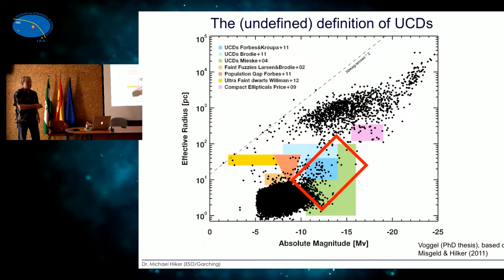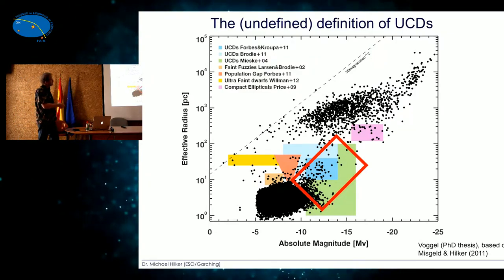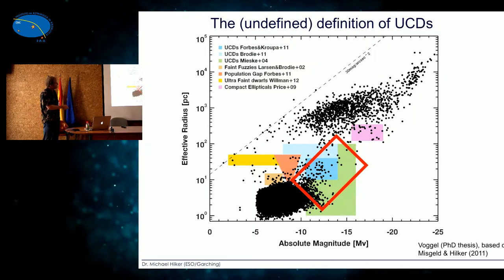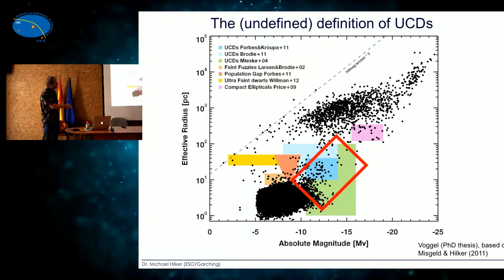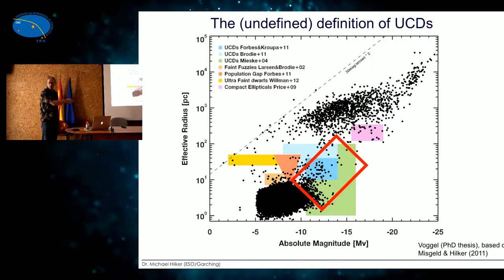Everything that is more massive than Omega Centauri, I would say something 10^6 up to 10^8, and that is a little bit extended. There seems to be a natural limit here where no object can be denser than this line. This is basically a density line here in this plot.